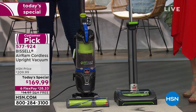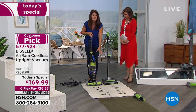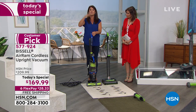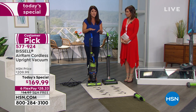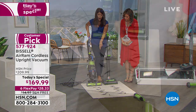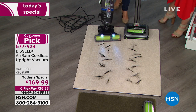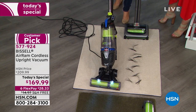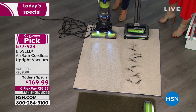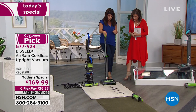Say goodbye to the cord, okay? This is fine, but maybe not having the cord is good for you. This has all the bells and whistles. This is a great vacuum. It's way more expensive than the AirRam, but we're showing you that you're going to get the same. Now, I want you to see here, horrible pet hair. It's the Pet Hair Eraser. Now watch, it's going to do the job just fine. You pull everything up, but of course, that's what you would expect from the top of the line, heavy duty corded vacuum from Bissell.